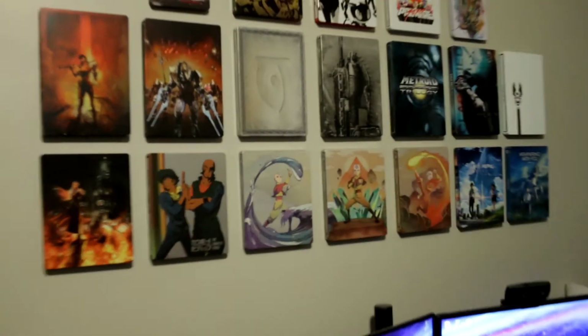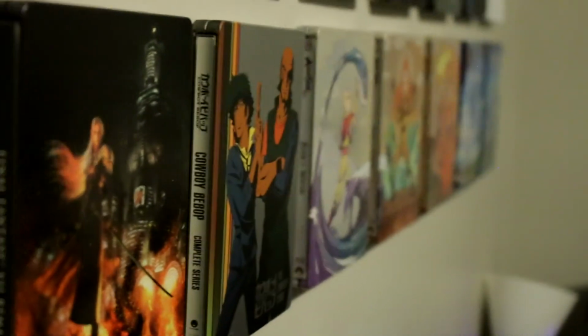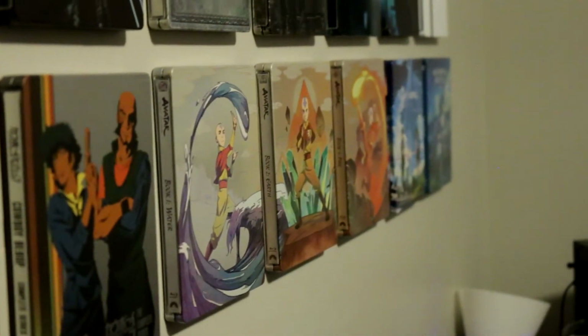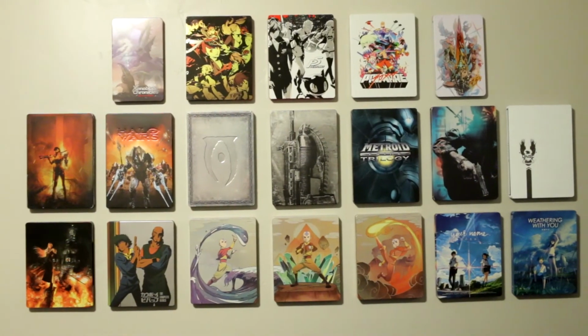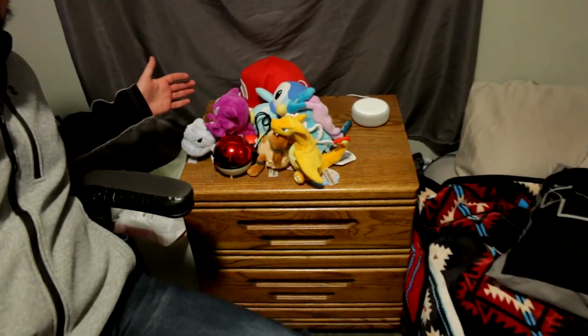And then above my monitors is one of my other pride and joys, my Steelbook Collection. This is by far not all of them, just some of my favorite ones and some of them that look nice on the wall. I'm actually getting ready to swap a bunch of them out to rotate them a little bit. Oh, another thing. Over here, you can see I got a bunch of Pokemon plushies.